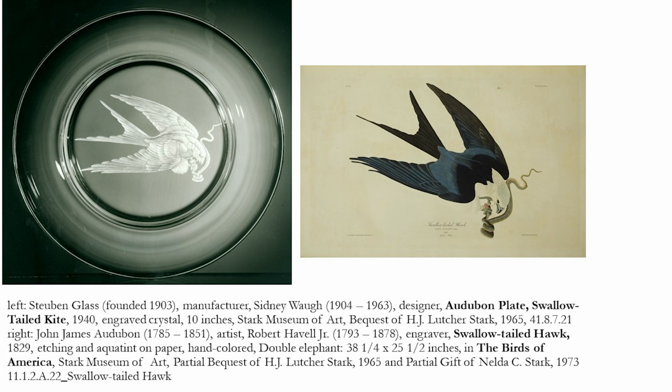And Waugh began a project for a series of Steuben plates, a simple design object of a clear crystal plate, which featured design elements based on prints by John James Audubon. And Waugh conceived a series of 12 that had some of the most dramatic of the Audubon birds, such as the swallowtail kite or hawk, as it was titled in Audubon's print that you see on the right.